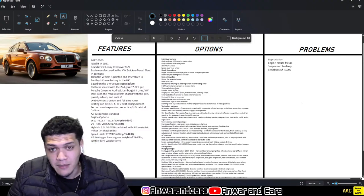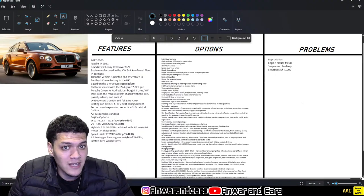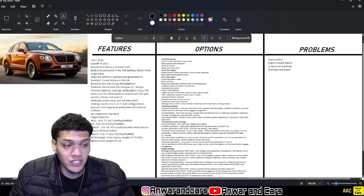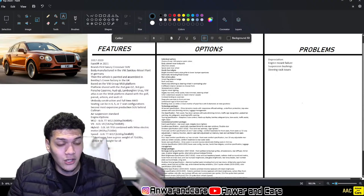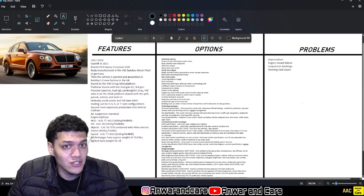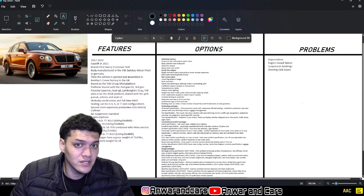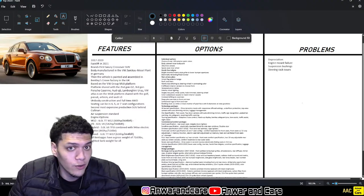Let's see, veneered picnic tables are also an option. These are going to be picnic tables on the back of the front seats for the rear passengers. Interior mood lighting, key option here in my opinion. It really makes the car look a lot more modern when you have mood lighting that you can actually pick the color for. Single/dual tone, three spoke high trim steering wheel. You can either have a single tone steering wheel or a dual tone steering wheel.